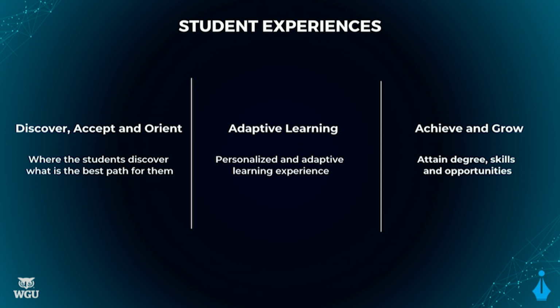We move then into the actual adaptive learning experience. Once they're part of the university, what is the experience we want them to have? And we think a lot about that, and there are a lot of different experiences inside the adaptive learning. And then the third component: they attain whatever skill or degree they're seeking, and how are we going to continue to help them grow in their careers and with the skills they have. So we at WGU are deciding to think about the holistic experience in 3 different chunks. And we have a lot of people working on those 3 chunks, dreaming about what the next experience is and how AI can enhance those experiences for our students.